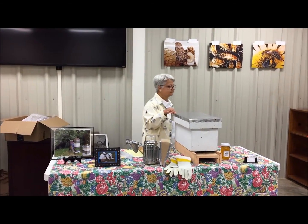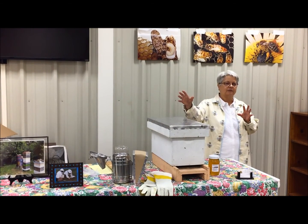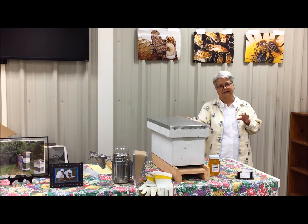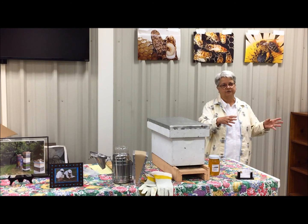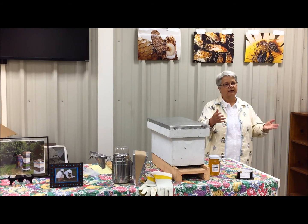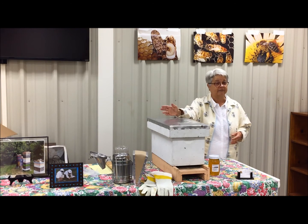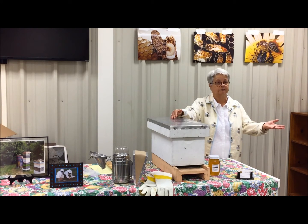Where we have ours located, we've got our shed that's a windbreak, and then we're kind of on a hill, so you've got the hill behind that's the windbreak. So we have no need to bring in straw. But I don't know, this is what that particular hive needed to accommodate its honey making. I don't know about his.